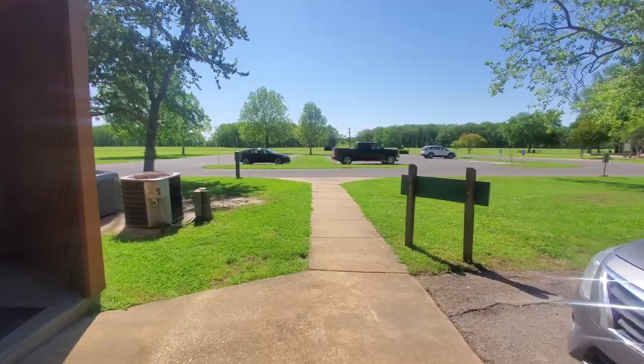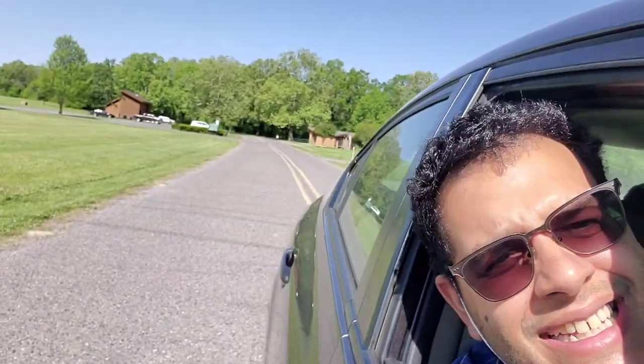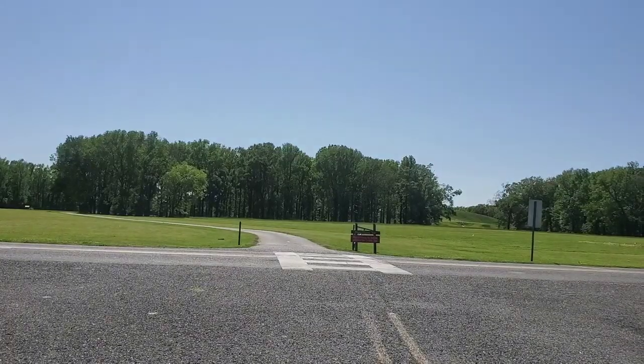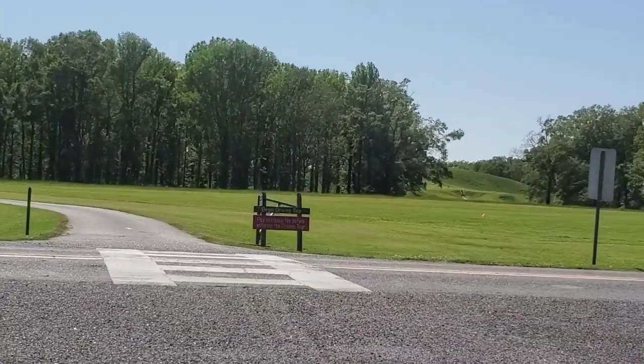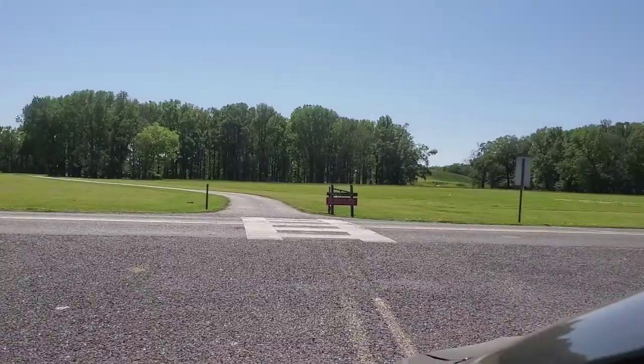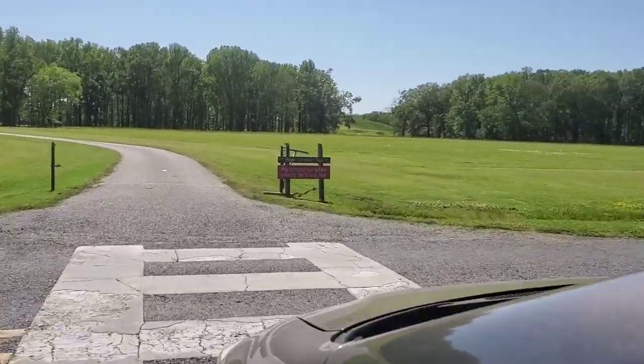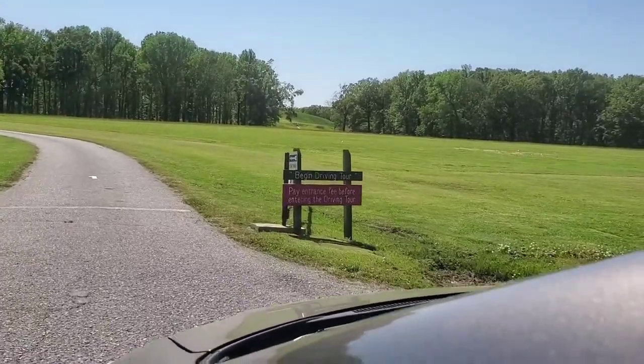Okay, let's start the story. Behind us right here is the Welcome Center. You're going to have to start here at the Welcome Center to pay. But across is the actual entrance to the Indian Mounds. So the entrance is across the street. We're just going to begin the driving tour. Pay entrance fee before entering.